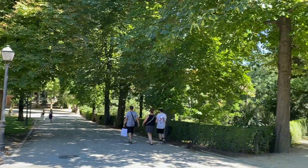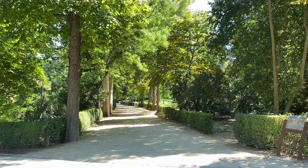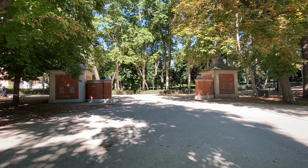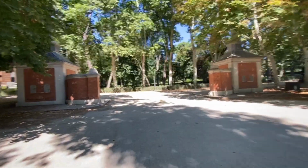El Retiro is a great place to go rollerblading, for a long walk or a jog. Dotted with playgrounds of different sizes, it's also a popular place with the little ones.